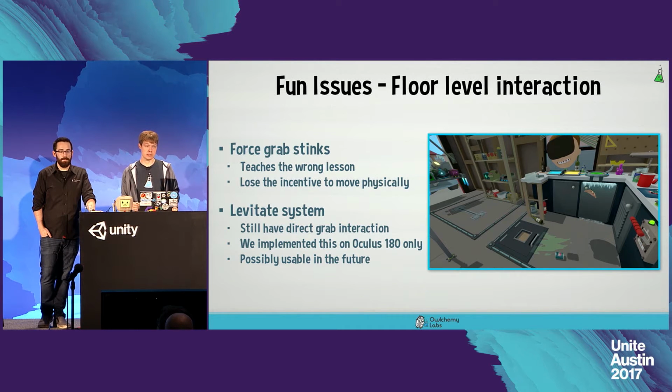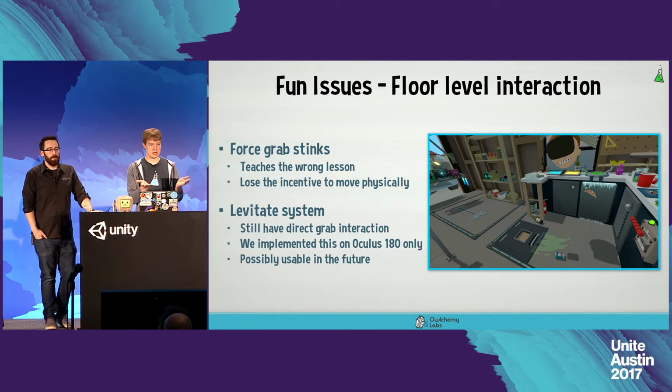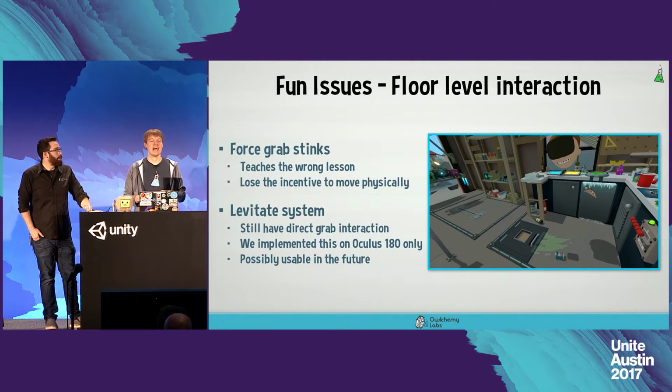In Job Simulator, what we did was we ended up putting these triggers on the floor that detect every object, and then it goes through and determines its importance, and then it goes and like, oh, moves everything up onto shelves. In Rick and Morty, in not every zone do you have a nice shelf to put something on top of, or sometimes those shelving units are full, and there's a lot of objects in the game. So we knew this wasn't a total fix.